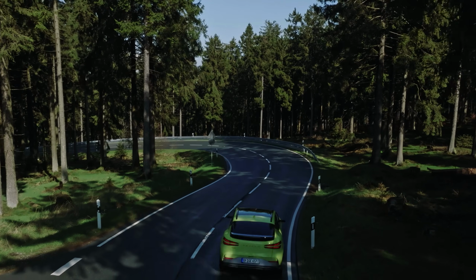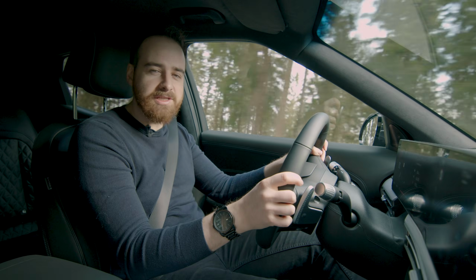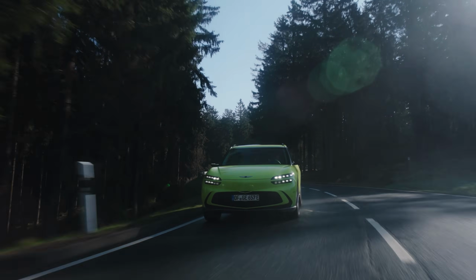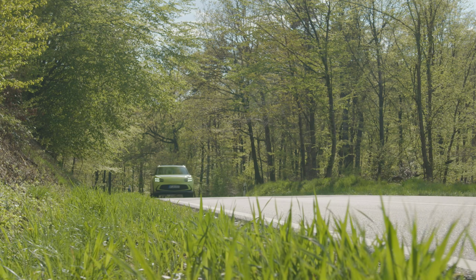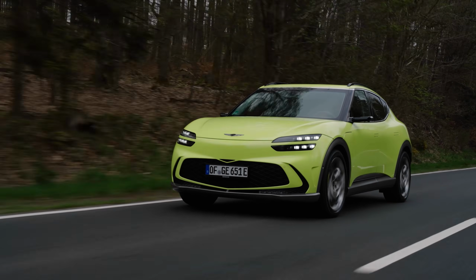Torque, 700 Newton meters if you're in the Sport Plus version with all-wheel drive and boost mode. This one, 350. 0 to 60 miles an hour in the Sport Plus, 4 seconds. Is that very close to Porsche Taycan territory? Yes, yes it is. Is this a small executive family car? Yes, yes it is. That is ever so slightly insane, but it comes with a price.